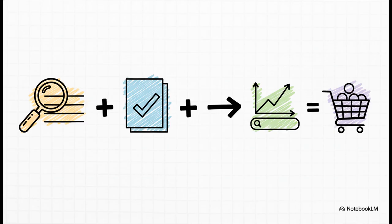This brings us to what I like to call the golden formula for success on Amazon. It's a title that is crystal clear for your customer and perfectly compliant with all of Amazon's rules. When you nail both of those things, you unlock better search visibility and, of course, more sales. It's really that simple, and we're about to break down exactly how to do it.